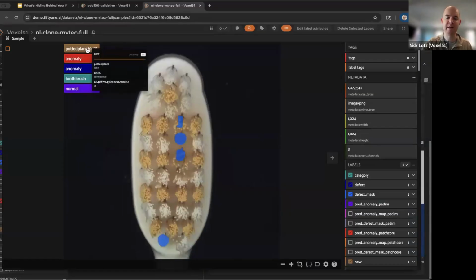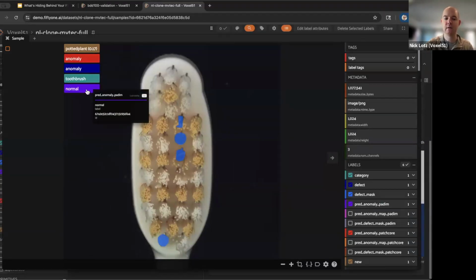Well, this is just wrong. It's not a potted plant. I think that's another classification model that's not relevant here. We can see that the ground truth says this is an anomaly. The PatchCore model agrees it's an anomaly. So this is a false negative, right? And those, especially with classification, it's not quite as big a deal. But with object detection, false negatives can be huge because you're effectively not detecting something that should be there, which makes it a lot harder to root out possible false negatives, because you can't find what isn't there is basically the issue.